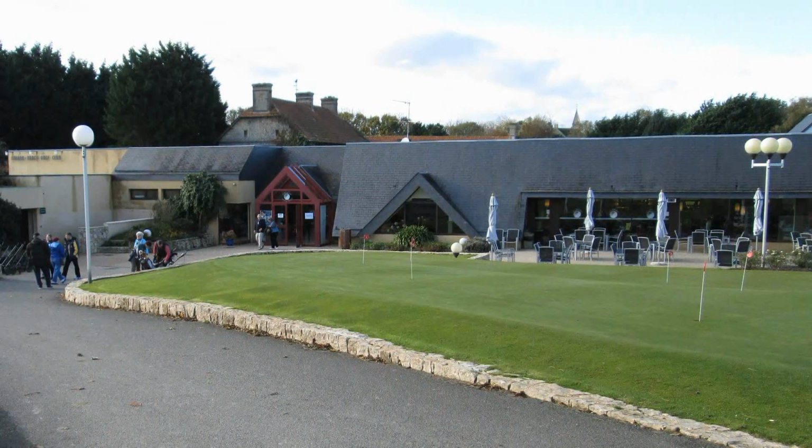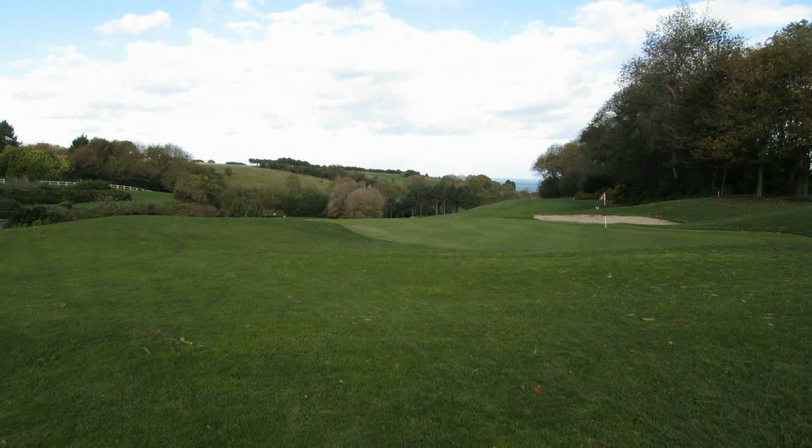So our restaurant is a golf course. Don't worry, there is enough space for everybody. Not the golf course, but the clubhouse. Sorry. There's enough space for everybody.